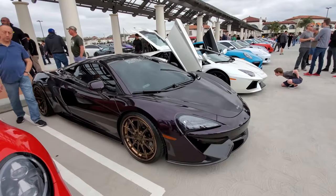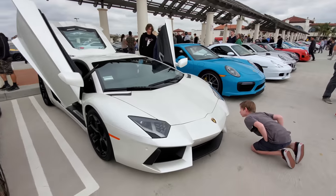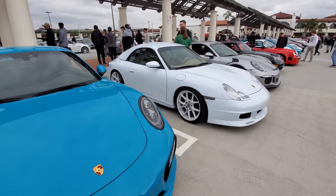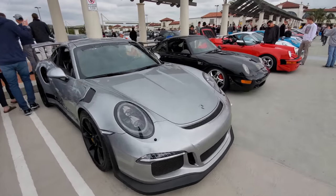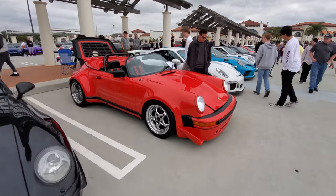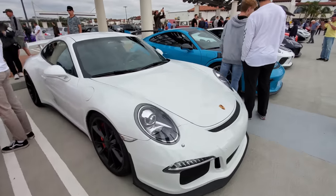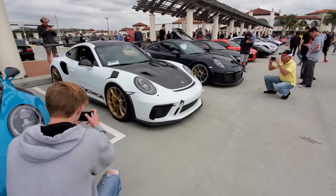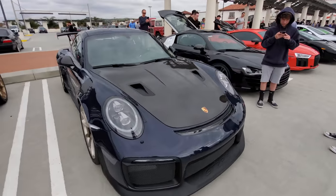Continue on out. Very nice purple 570. Another Lamborghini Aventador. Porsche 911 Turbo in blue. Another Porsche GT3 RS, another Porsche here, another Porsche club, another GT3, wow, this looks cool. GT3 RS, another GT3 RS, it's GT3 RS day. Another one, actually, this is a GT2 RS.